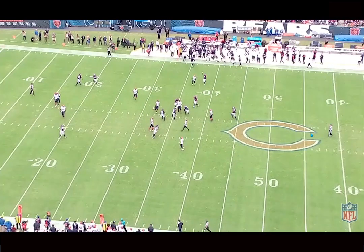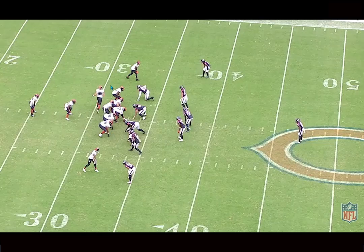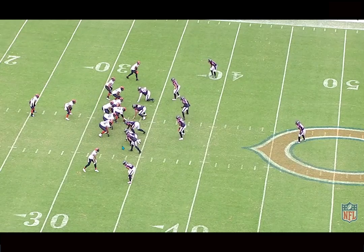But you get to see nice fluidity and just overall zone awareness on the back end. Super impressive stuff from Pitre. Bears running the play action boot, trying to sneak the tight end underneath, trying to get Pitre's over-aggressiveness. Like earlier on that one run stop I showed, he took the harsh angle downhill. That's what they're expecting this time. But Pitre is just so instinctual.